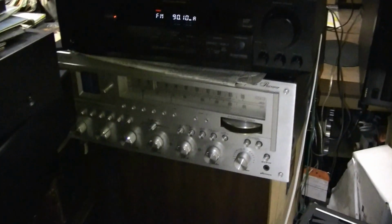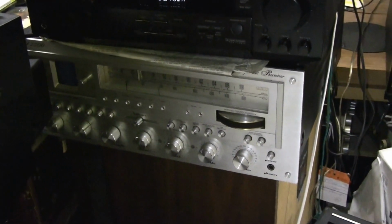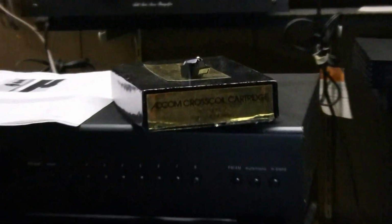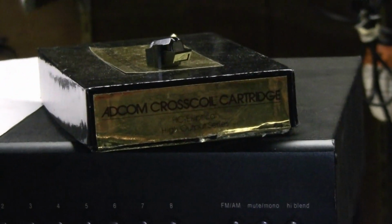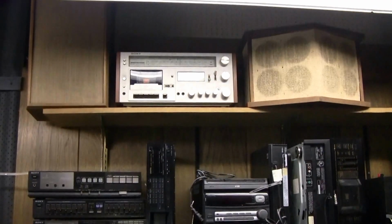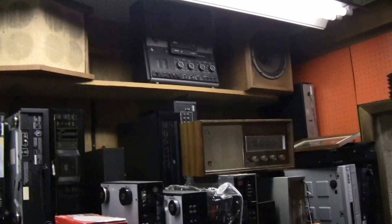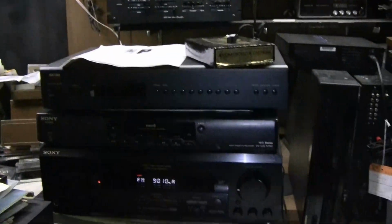Looks like a pair of JBLs. There's a real good find. That's a Marantz 2500, one of the most legendary receivers of all time. Adcom. There's a Adcom cartridge. More SAE. Looks like a pair of KLH Model 6s. That's actually what's playing right now through this Sony receiver, believe it or not. Sounds pretty good though.